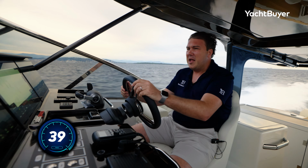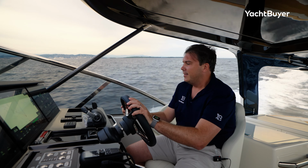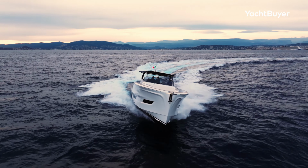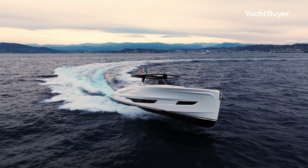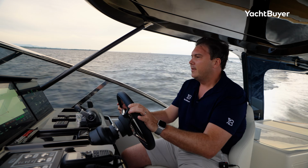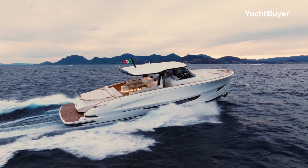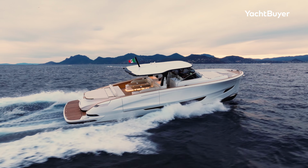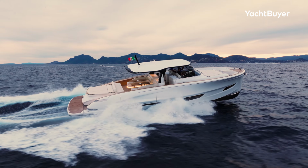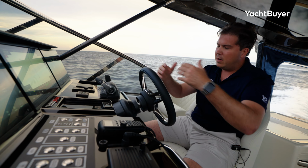This thing seriously performs, and it handles nicely too. It's IPS, so it's quite steady. You know, it's not ferocious in the corners, but it reacts really nicely to the wheel. It's effortless. It really is effortless. Everything about driving this boat feels easy, and the IPS built into that. Easy at slow speed because you've got the joystick, easy at high speed because it's so comfortable, and because you've got a really great helm layout.